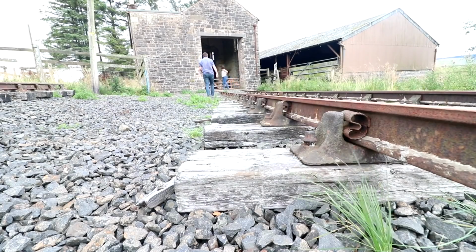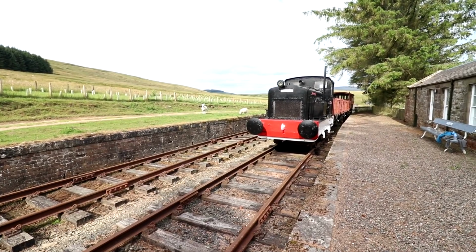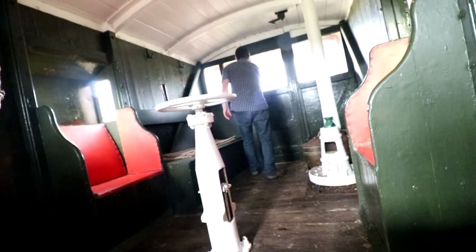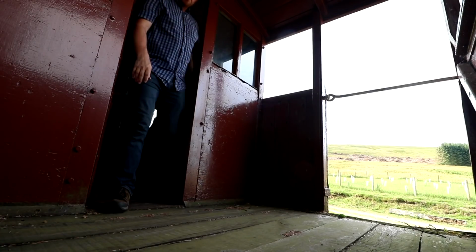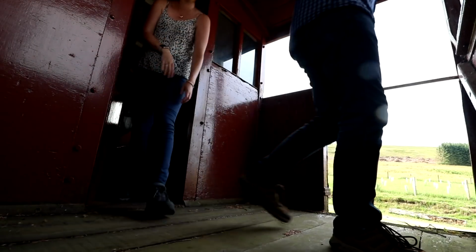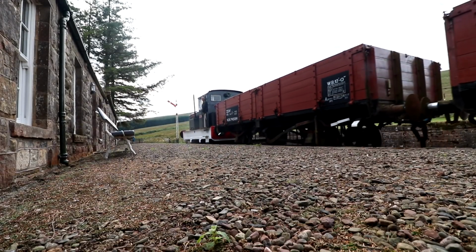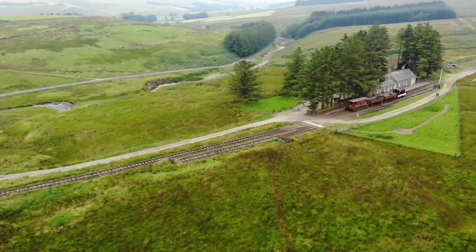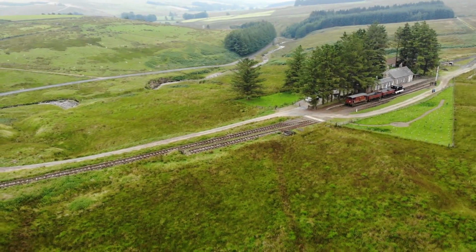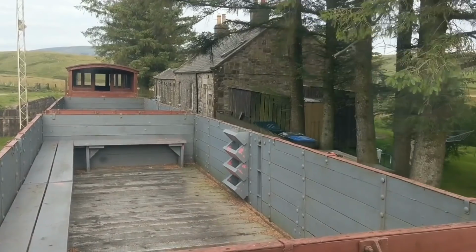Closed to passengers in 1958, but lovingly restored over the last few decades by Jeff and his family. What's more is you can now stay in this former Border Counties railway station, care of the Sawtry Guesthouse B&B. You can walk miles along the trackbed in either direction here, and a quick wander northwest you'll find yourself at Riccarton Junction on the Waverley line. And in the other direction you'll find some restored platelayers' huts, bridges and even the elusive pheasants.